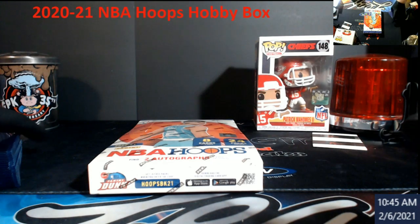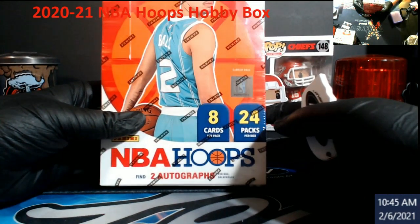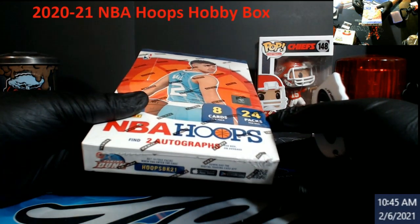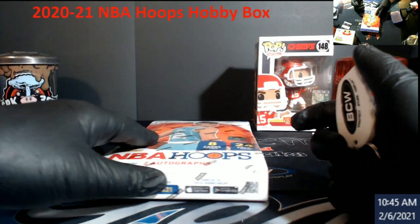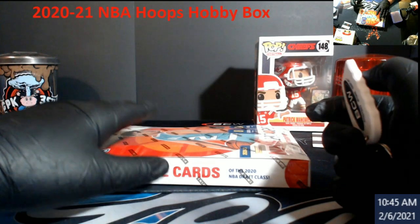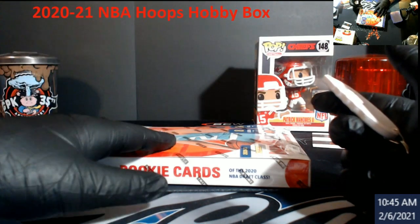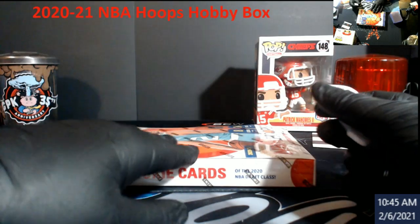All right, NBA Hoops, the hottest thing out right now in basketball with the non-college stuff on. 8 cards a pack, 24 packs a box. You get 2 autographs per box. You really hope you see the word redemption in one of these, because that means you're probably getting something pretty good. Not much I can really say about Hoops. It's the first one of the year. We got Certified coming out here shortly.